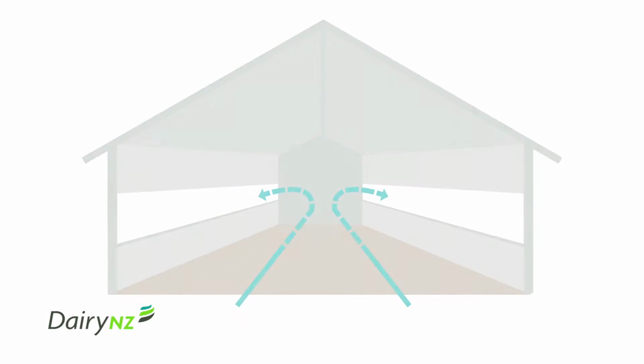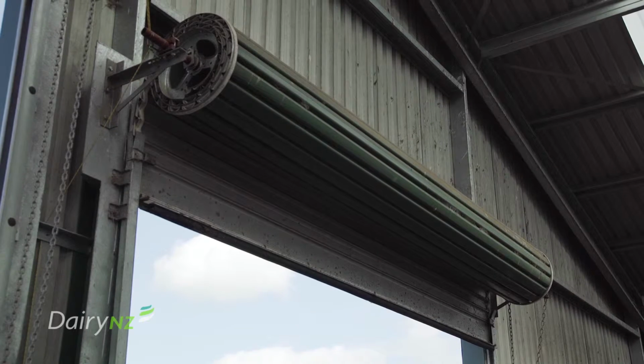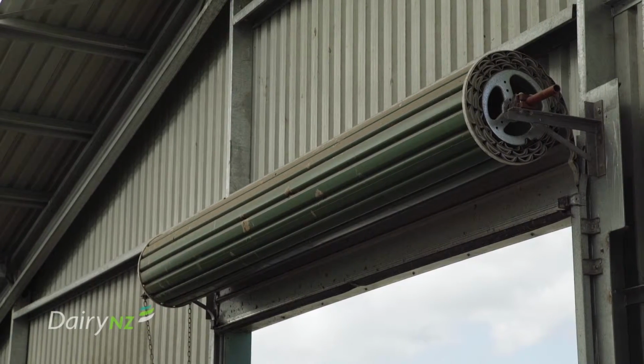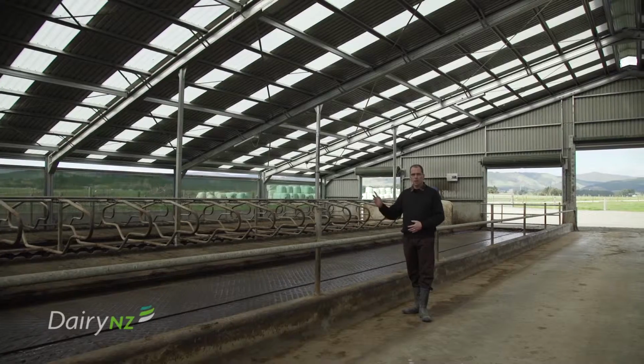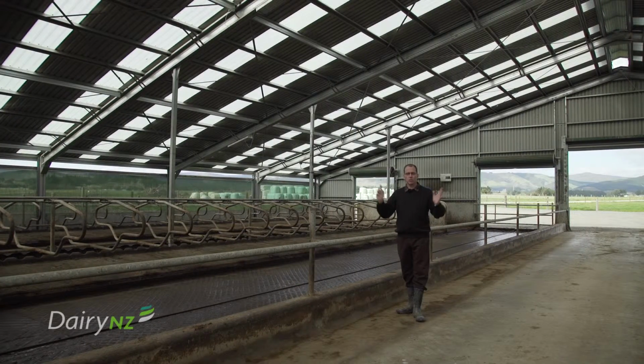If you have a solid end wall, you can install roller doors that can be opened when the southerly is not blowing and allow the airflow through the tunnel to occur when conditions are hot and potentially stressful for the animals. A continuous eave opening needs to be constructed along both sides of the building.